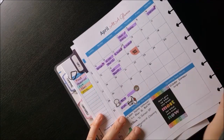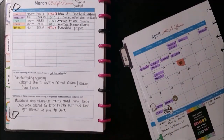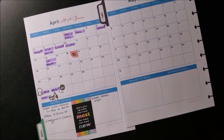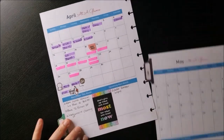So at the bottom of each calendar, I like to notate what we spent on food and fuel that pay month, as well as how much we saved. So here at the bottom of April, I'm just writing in what we spent on categories between the middle of March and the middle of April. And then I'm going to go through and use the Stabilo highlighters to mark when our bills are due. I like these because they're bright and they don't bleed that much.